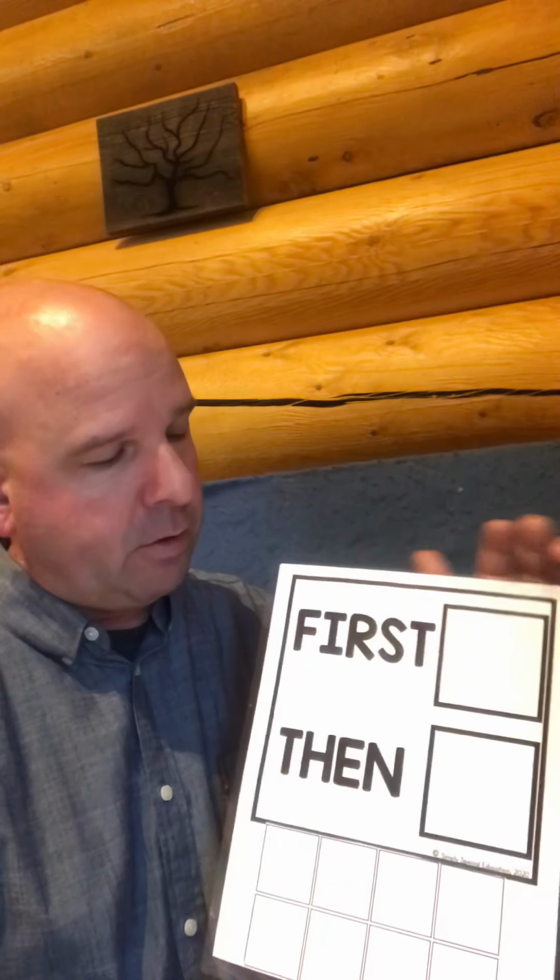And today I just wanted to kind of review a few things that we talked about in the past here. Our first-then chart, which is really helpful and what we use at school, gives students a better understanding of what they're doing first, and then what they're earning, and how many smiley faces they're going to need to earn that item.